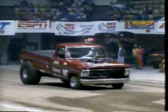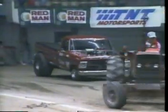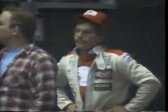164.33 for Brian McDonald out of Harwood. That was a Ford, and talking about Ford, here comes the best of the bunch. It is Mike Stowe out of Warrington, Georgia. He is your defending national champion. As your leader, Ken Lamont looks on and gets ready for Mike Stowe's pull.